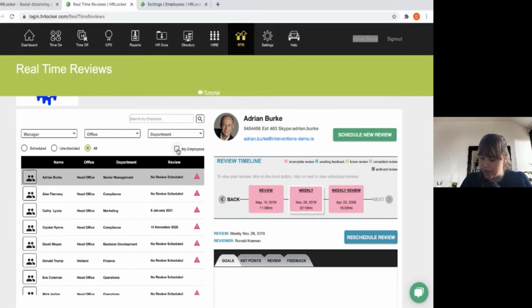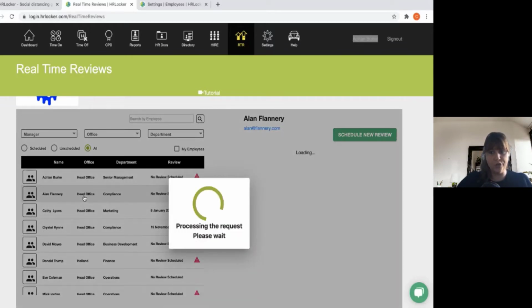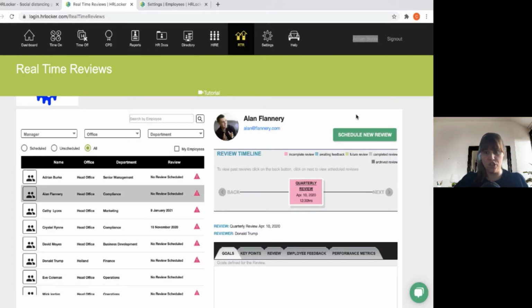Can an administrator schedule a review for another manager or employee? So an administrator can schedule reviews for other people, but you cannot fill them out. If you're an administrator of RTR, you can schedule reviews for everybody in the system. You can't accept them because obviously the individual has to make sure that that time suits them. But you can schedule them on behalf of other people, and then obviously the manager or the employee has to complete the feedback. So I'm just going to check here with Jenny to see are there any other questions.